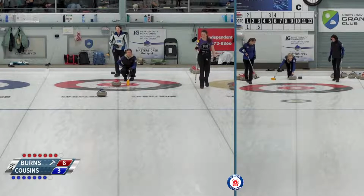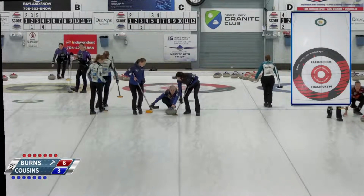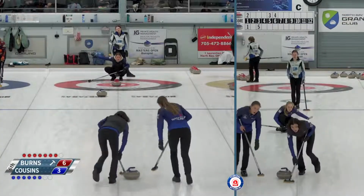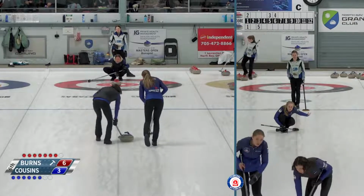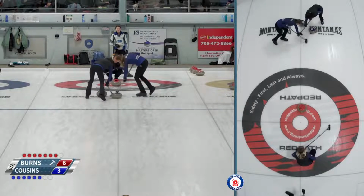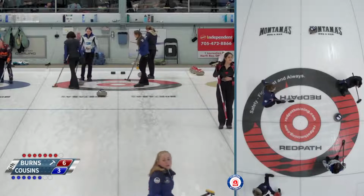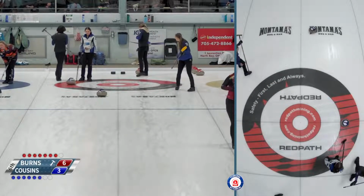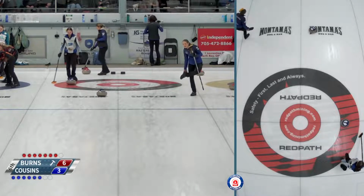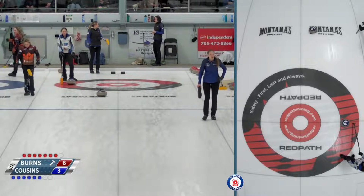You know, she's down 3 without here. This is a situation where you might be tempted to throw a second guard. Really tough to think you're going to steal without a guard on the center line. It can happen, but it's not easy. Makes the hit, actually rolls past the guard out into the edge of the 12-foot. That'll give Burns the chance to play the hit.